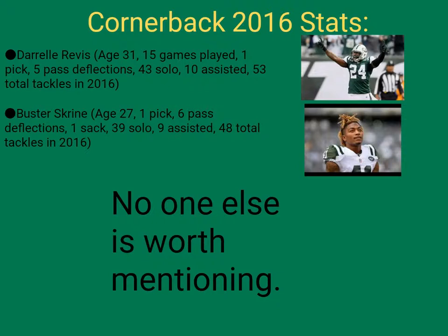Now, as you all know, if you're watching the Jets, Revis didn't have the greatest year. He was getting burned by a lot of younger receivers, and he's saying this because he acknowledged that he is declining. The Jets' only other cornerback that I mentioned is Buster Skrine, 27 years old, 1 interception, 6 pass deflections, 1 sack, 39 solo, 9 assisted, 48 total tackles in 2016.